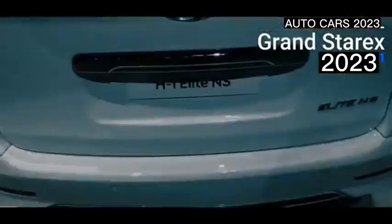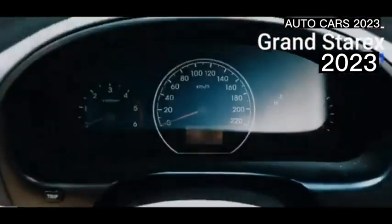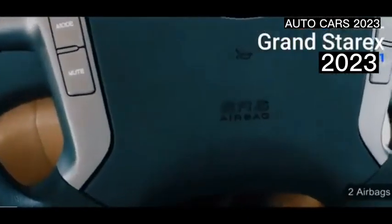The suspension that already uses McPherson strut technology makes the Hyundai Starex mover provide optimal stability for the driver and maximum comfort for passengers in various road conditions.